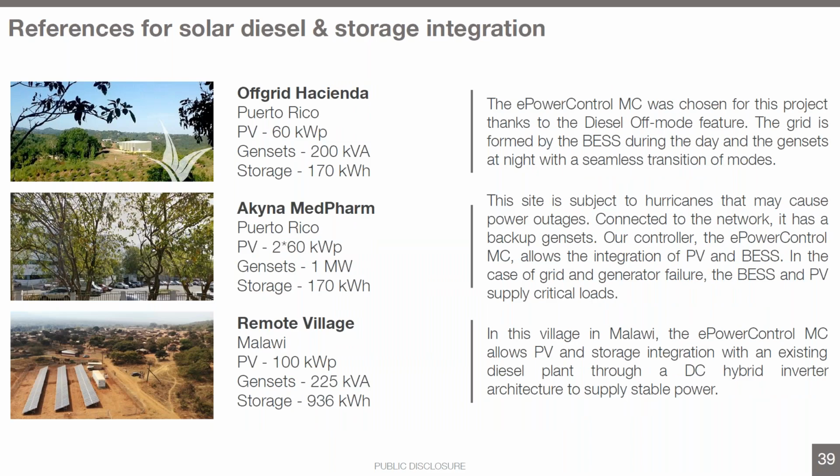But then we have other off-grid sites, for example, in Puerto Rico, where we have the off-grid hacienda, where the battery is the one forming the main grid, and the genset is only being turned on whenever the state of charge is lower than 20%.